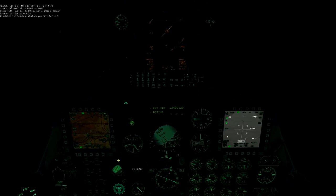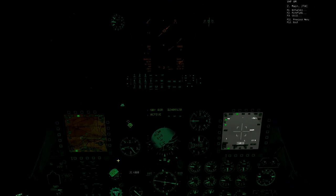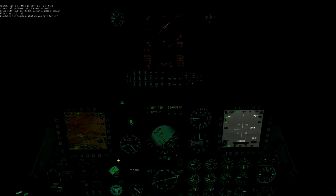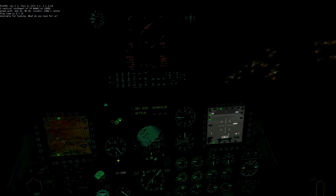Victor, Fox 4, Fox 3, Fox 1. Uzi, 1-1, this is Colt, 1-1-2, A10, 5 nautical southwest of IP. Banks at 10,000. Armed with SUU-25, Mark 82, rockets 2,300, cannon. Playtime is 0 plus 15. Available for tasking. What do you have for us?